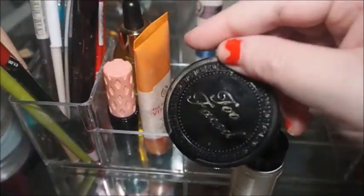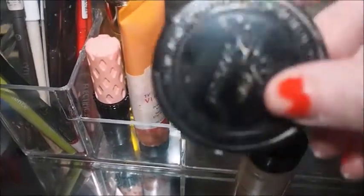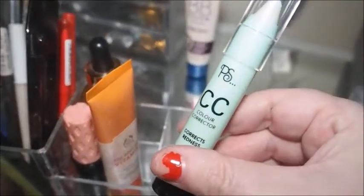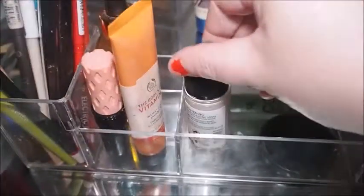I didn't really get that much use out of this Too Faced Snow Bunny Luminous Bronzer, so I want to keep that in for another rotation. Same with this, I really didn't get enough use out of it. The PS colour corrector, so I'll leave that there. Leave that there.